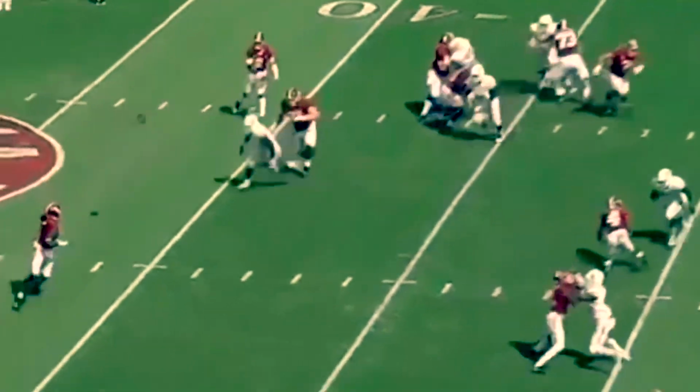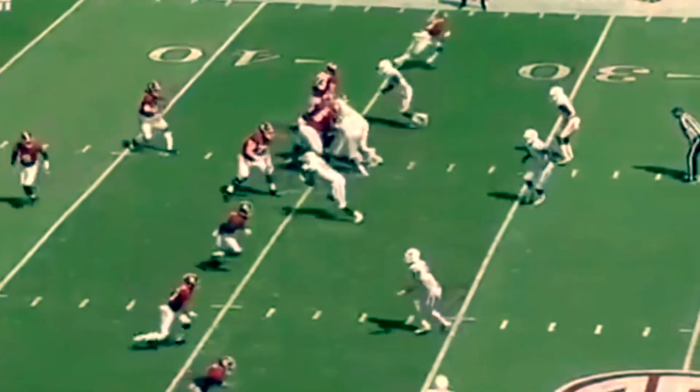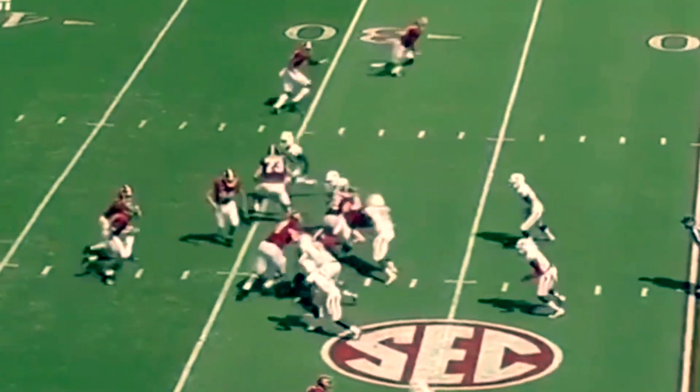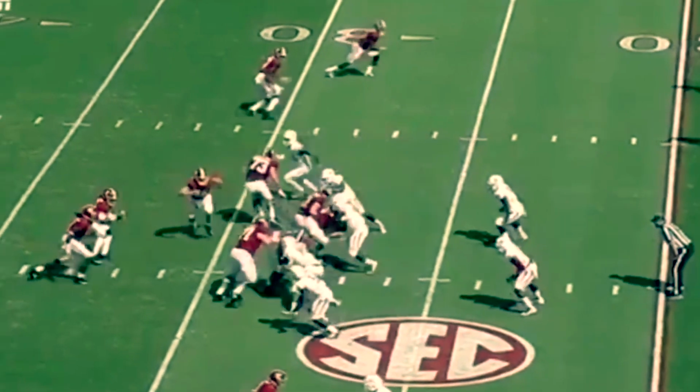Now, we're going to shift gears and go to Fresno State. And this is what I was just talking about. He came straight down the line on his swing. That way, when he catches it, he's able to get downhill a lot faster and make it a tougher tackle in space. Play looks like a play action, like they were trying to give off the illusion of an inside zone. So I'm going to slow it down.